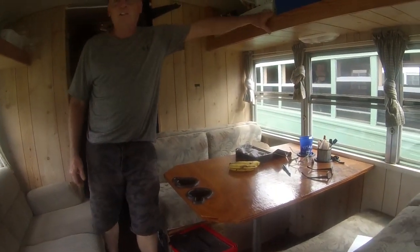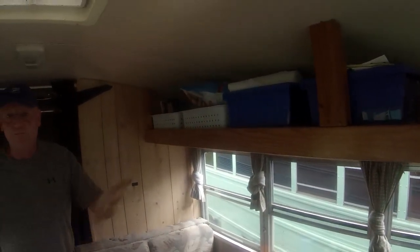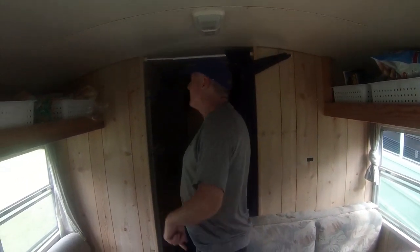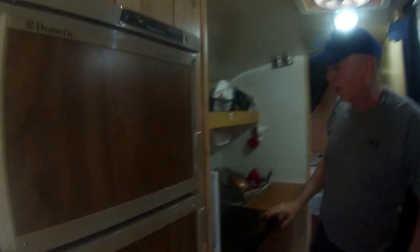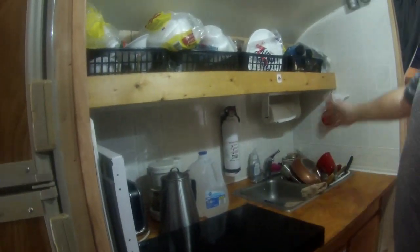And I elected to go with shelves with baskets instead of covered doors, just to keep everything more secure and better access. I got a full-size RV fridge here, and stole out of a different RV. Just a little 2-burner stove in my whole kitchen area.